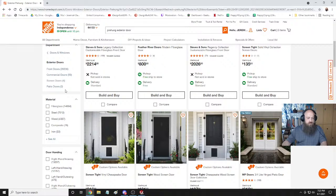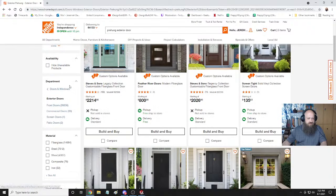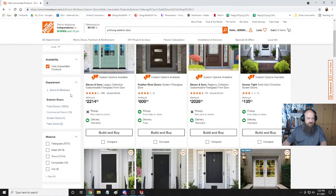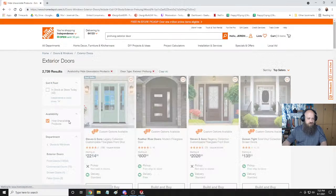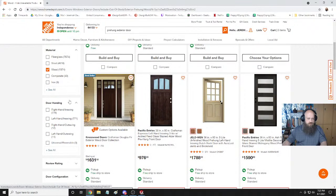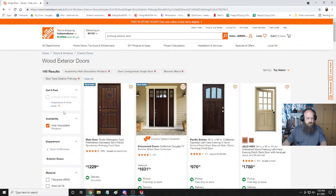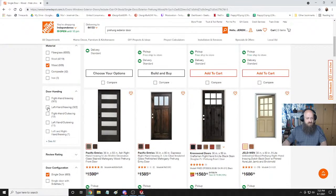Oh, there's so many. Well, I should be able to... Let's hide unavailable products. And we will do wood. Right hand in swing. Door configuration. Single door. Oh my lord. Left hand in swing. Left hand in swing? Okay. Yeah. Left hand in swing.